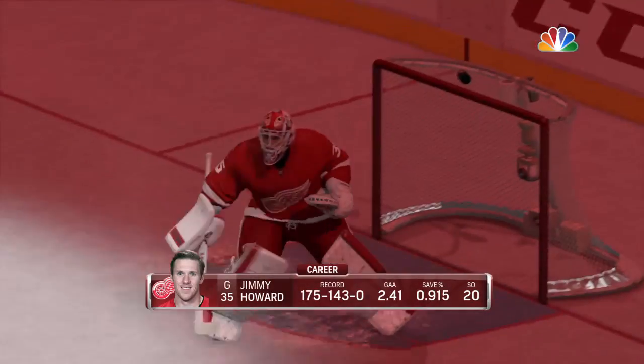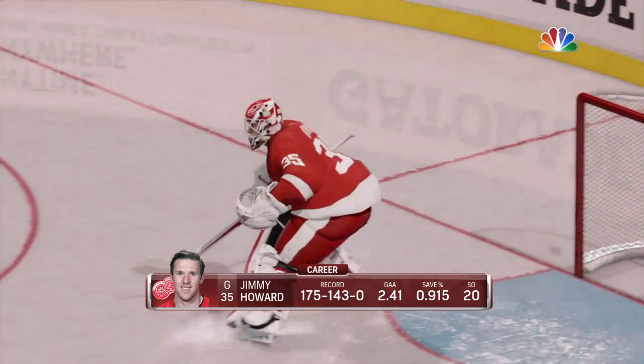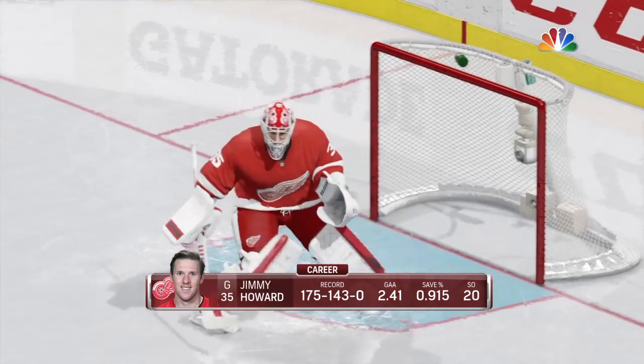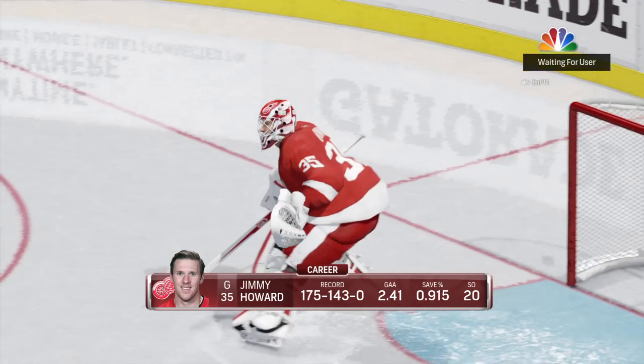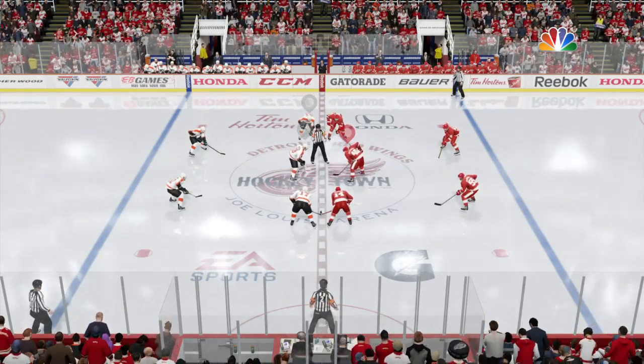We direct our attention to the nets and the starting goalies. Jimmy Howard in goal tonight, mainstay for Detroit after 4 years in the AHL, following 3 years at Maine and a year in the U.S. National Team Development Program. Despite those years, he's still young by goalie standards.